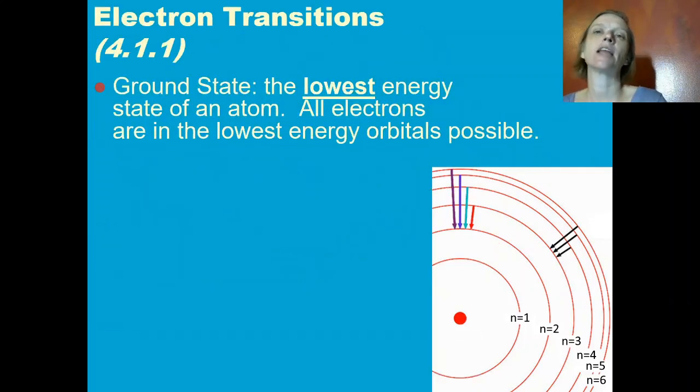So let's look at these electron transitions. When we talk about electron transitions, we need to have a couple definitions first. First, you need to know what the ground state is. The ground state is the lowest energy state of an atom. It's when all electrons are in the lowest energy orbitals possible. So hydrogen only has one electron, so its lowest energy state would be for that one electron to be here in the first energy level.